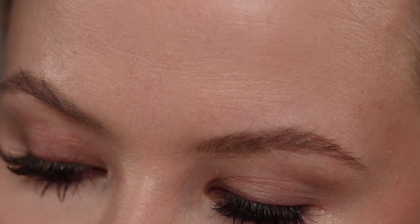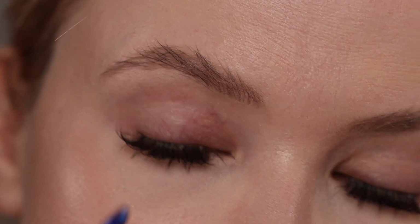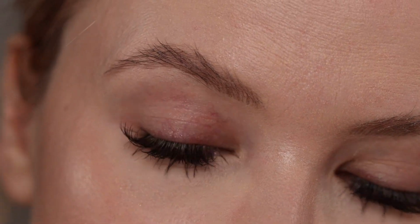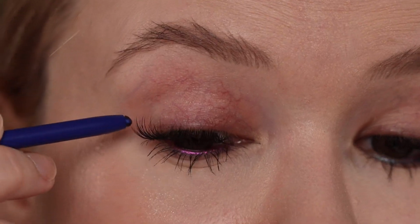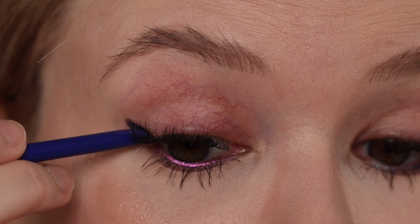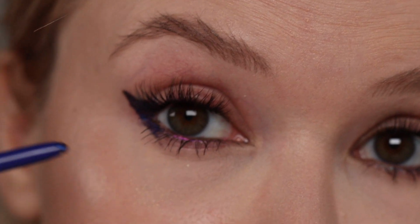So let's see. I'm gonna play around with actually a couple of the shades. So I don't know if that's going to translate, but it looks wet when I open the cap. So, I mean, it definitely makes application easier, but if you have hooded oily lids, it might pose some issues in terms of, does this really set down?